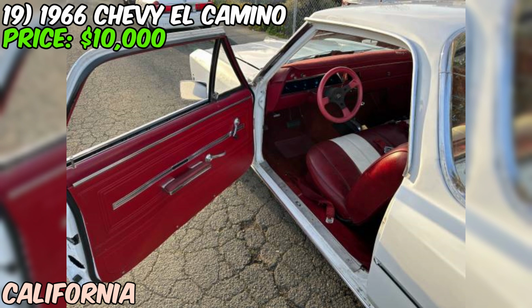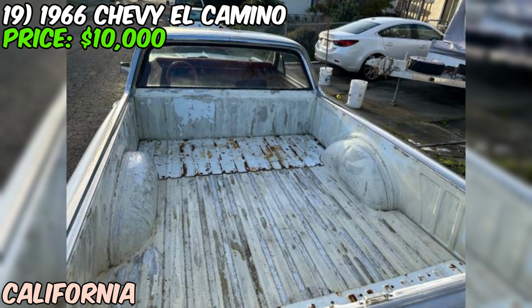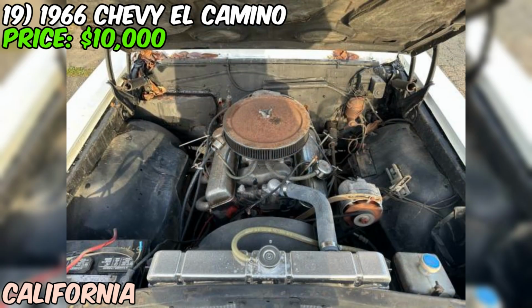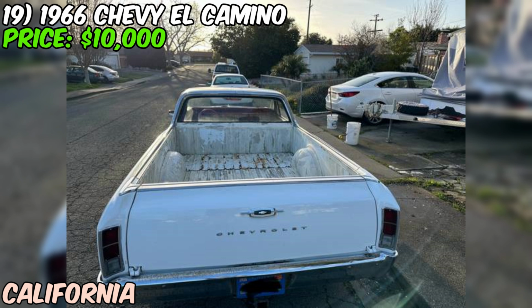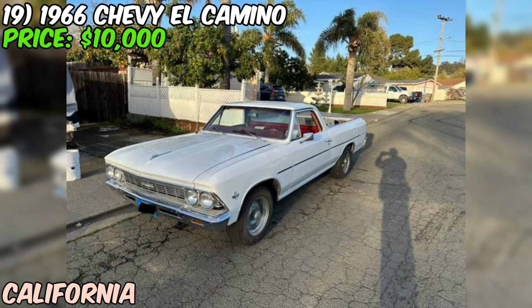Now let's be honest about the condition. The seller mentions some minor rust, which is pretty common for these cars. You'll want to check the usual spots like the lower quarters, fenders, and bed floors carefully. However, the fact that it comes with lots of spare parts is a huge bonus. That can be a lifesaver with these classic vehicles. At $10,000, considering today's market for classic El Caminos, this seems like a fair deal for a running, driving example with some thoughtful upgrades. The long-term ownership suggests it's been cared for, and the modifications are practical rather than just cosmetic.